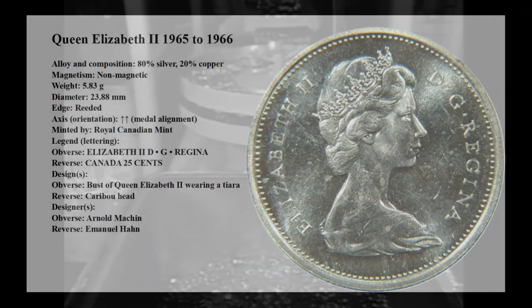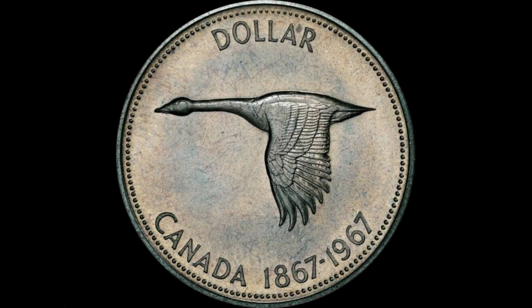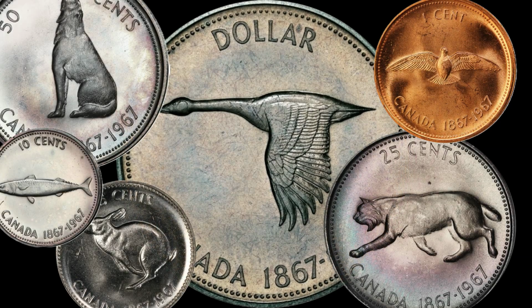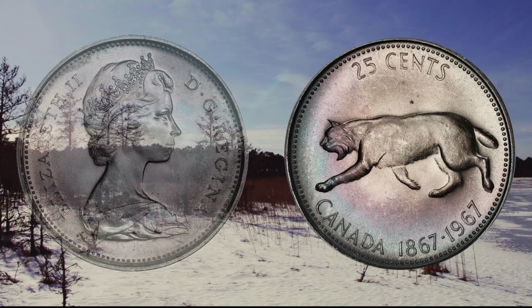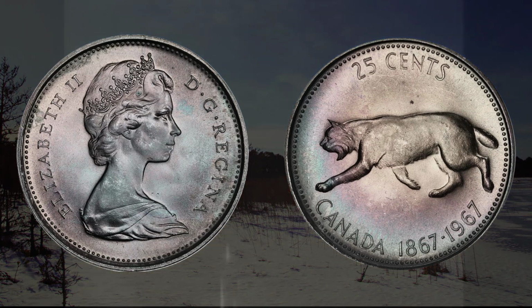As the years went on, the design evolved. Starting in 1965, the coins featured a more mature image of Queen Elizabeth II, designed by Arnold Machin. This portrait continued until 1989. In 1967, Canada celebrated its centennial, and a special series of commemorative coins was released, including the 25-cent piece. The reverse design showcased a wildcat, designed by artist Alex Colville, symbolizing the spirit of Canada. The obverse featured the tiara-wearing Queen Elizabeth II, designed by Arnold Machin.